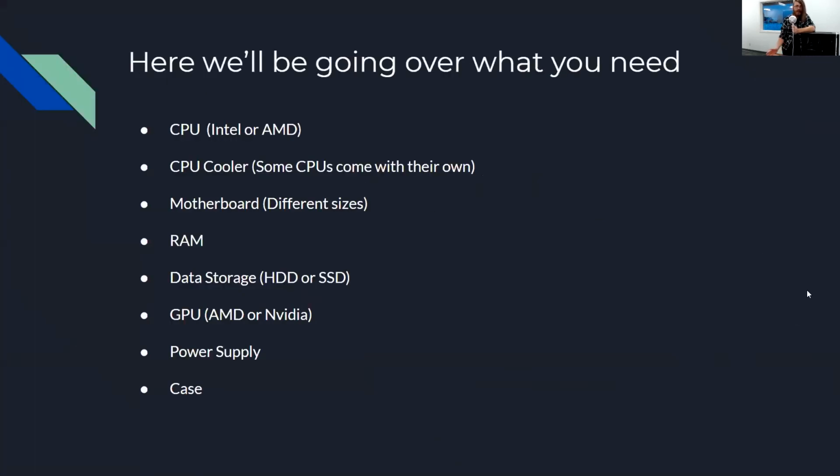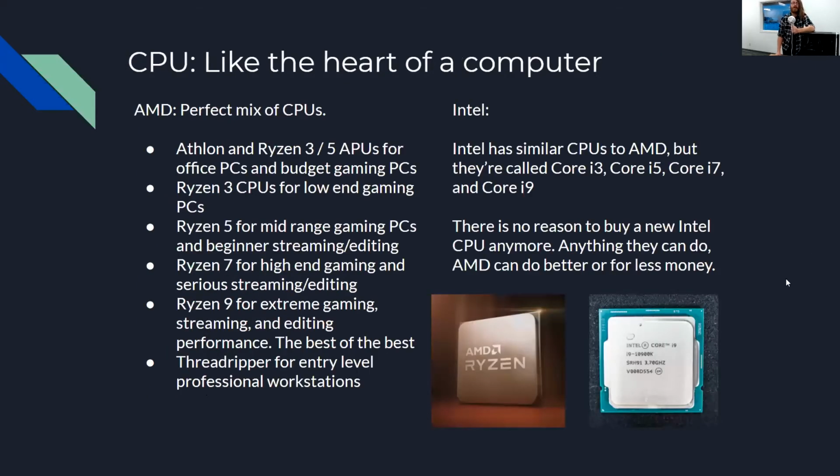So as you can see here, we're just going to go over the basics of what you're going to need. You're going to need a CPU. Your choices are either Intel or AMD. You're going to need a CPU cooler. Some CPUs have their own, so you don't need to buy one afterwards. Motherboards come in different sizes. There's your RAM, which we'll get into. Your data storage, whether it be an HDD or an SSD, that's a hard drive or solid state drive. Your graphics card, your GPU, either AMD or NVIDIA. Your power supply, and your case. And we're going to go into why choosing these things is as important as it is.